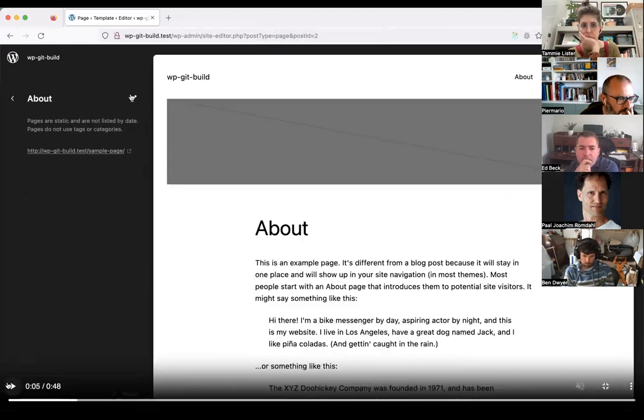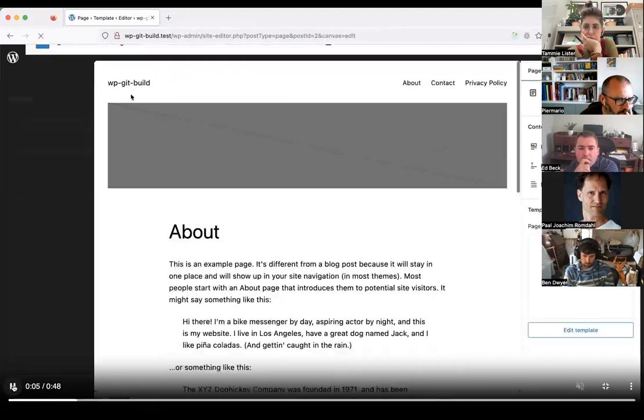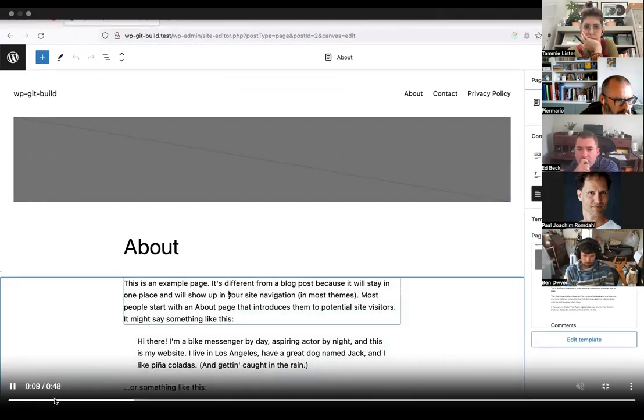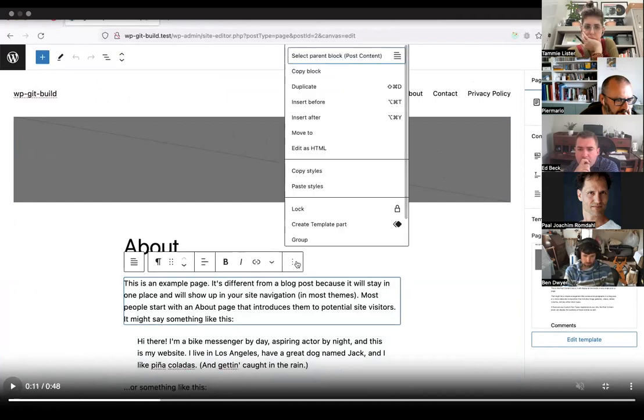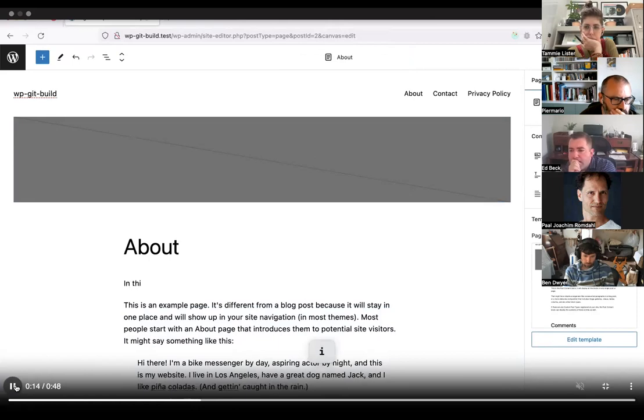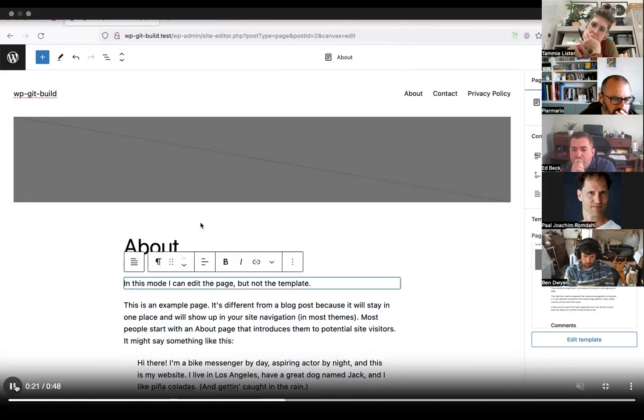So right now, on this navigation screen, you can click on an individual page and have the option to edit it directly. This is currently live in the Gutenberg plugin, but was removed from WordPress 6.2. When you enter this, you'll then see this edit template option here, helping distinguish the two. You can also edit the content here, but if you try to actually edit the template, you won't be able to unless you switch into that.